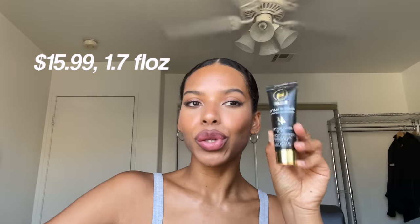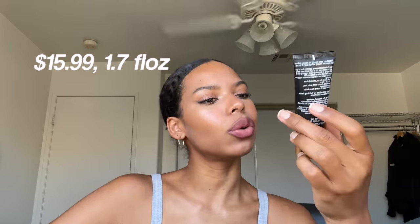This Black Girl sunscreen retails for $15.99, so it's a pretty good price, and you get 1.7 fluid ounces. This could be a good option for you if you like a matte finish and you like the primer type of sunscreens, but it's just not my number one.